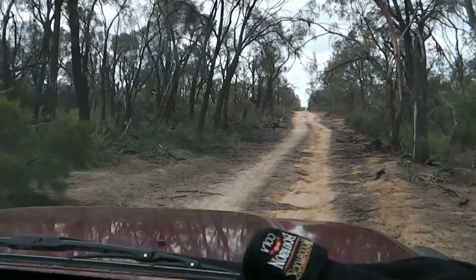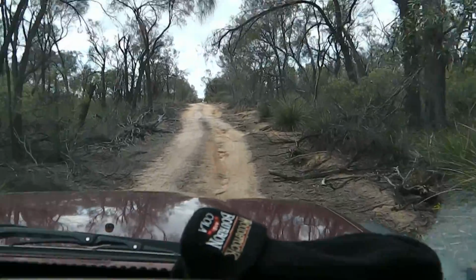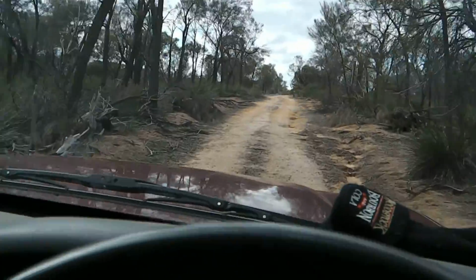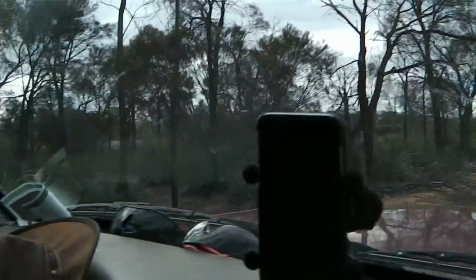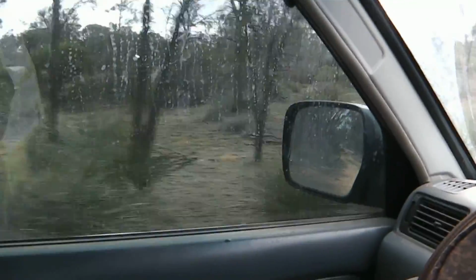Okay viewers, so I promised you a little bit of history about the Holland Track. This little section that I'm on now is just one of the side tracks. It goes down to a place called Devil's Rocks, which actually is part of it just in over there. You can see it's just a flat rocky area.